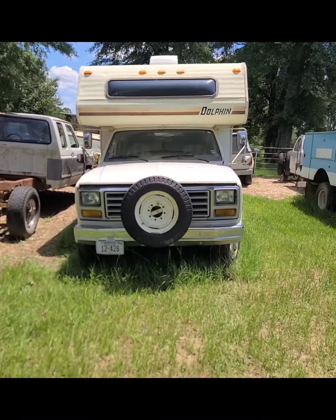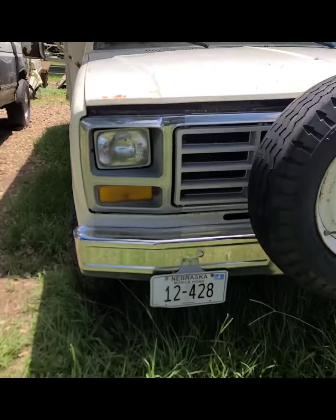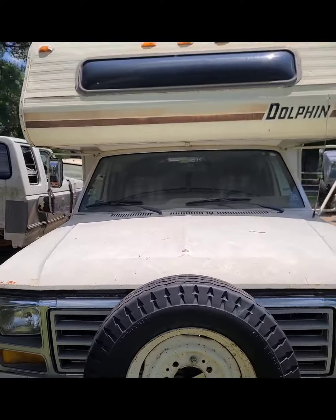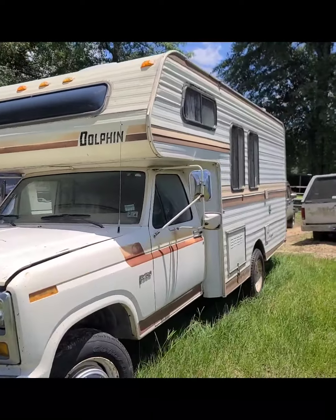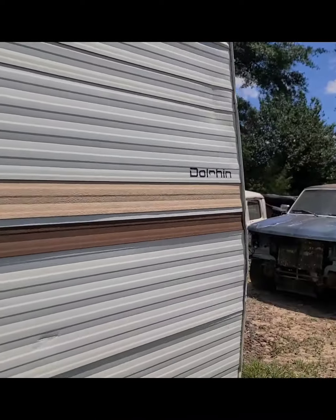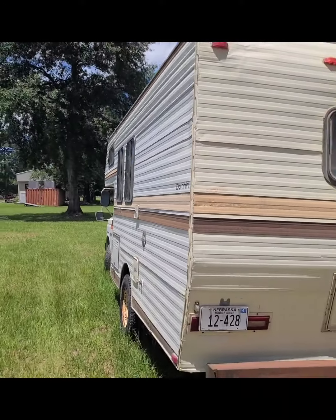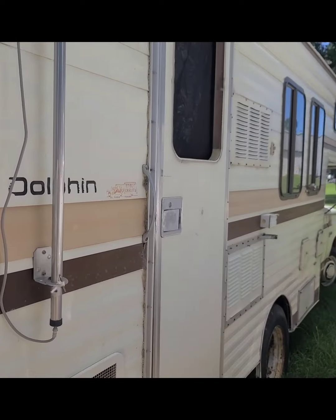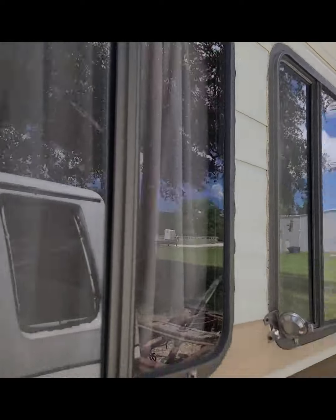Alright, so here it is. Currently it's in our overflow yard here. A Nebraska mobile home. I think it's an 81. I'll have to look, but we'll just go around the outside here first. Kind of cool. Something different. Side door. Big windows on it.